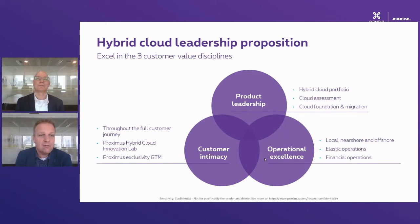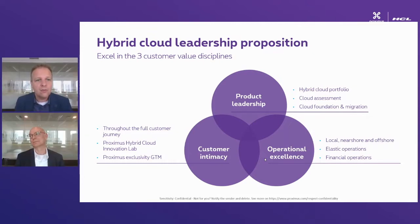Yeah, maybe let me add one thing, Robert, because the way you should look at this practically: who is your contact now? It is your Proximus account manager, your Proximus service delivery manager, your Proximus architect. Those are the guys that we work with. How to look at HCL in this partnership? We're the strong big brother that helps you in the back, right?